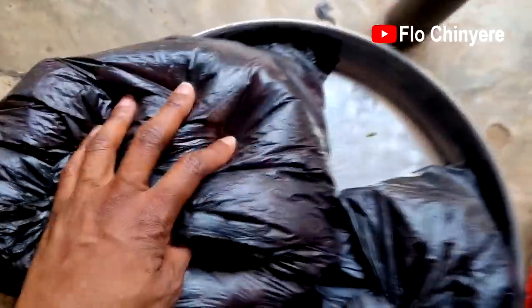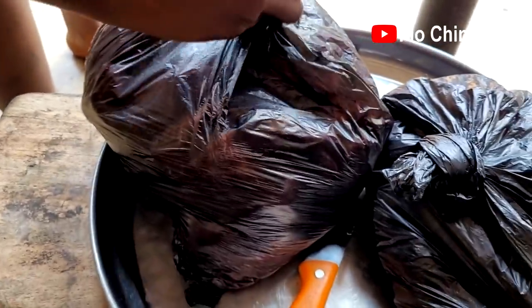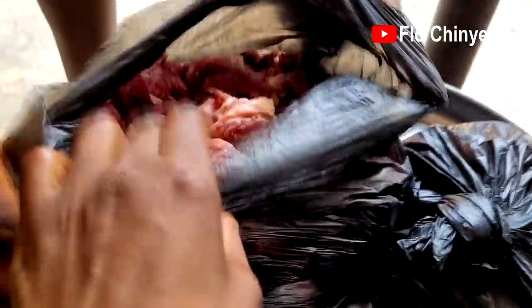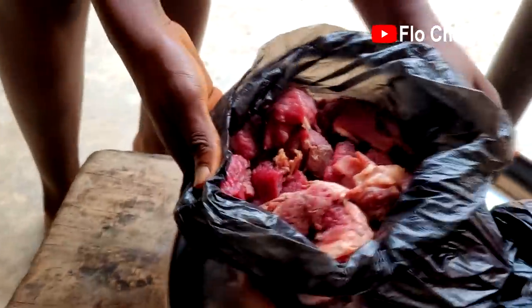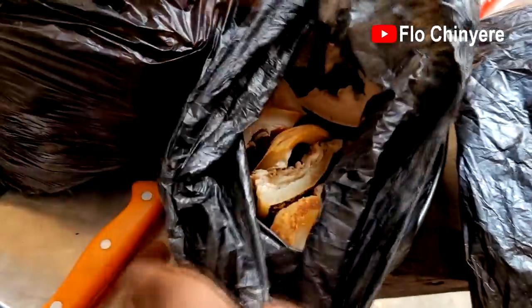This meat is 10,000 naira. This meat you see here. This one is the most shocking of them all. Yeah, this meat is 10,000 naira, this thing that you see here now. This one is kanda, that's cow skin. This one is 4,000 naira.